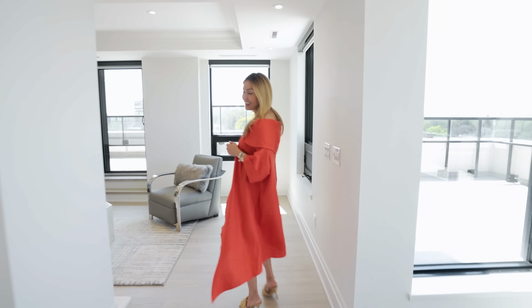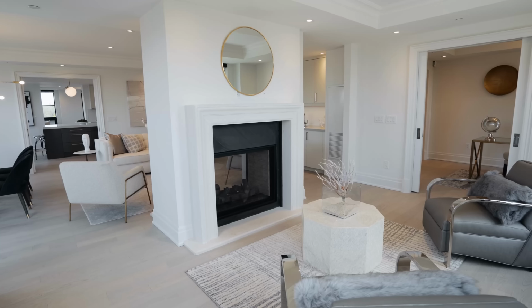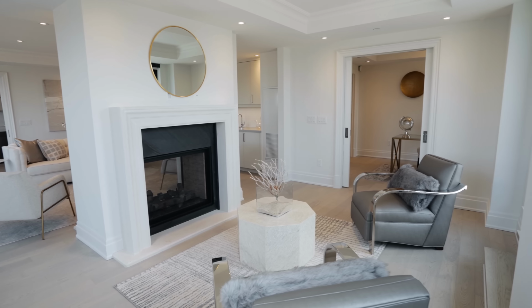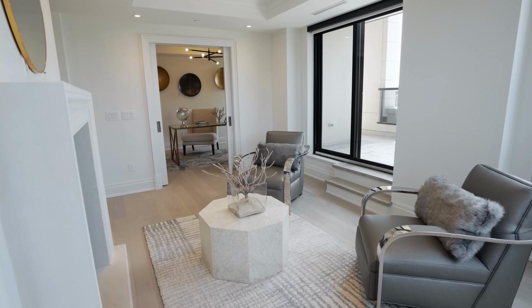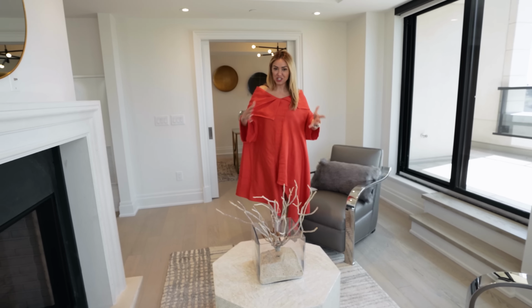And here we are now. This is our little den / cigar lounge sitting area that we created. I really love this space because of all the windows. It's just so nice and bright and cheerful.